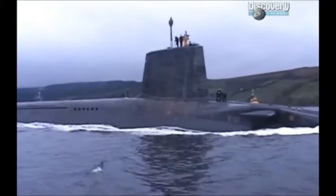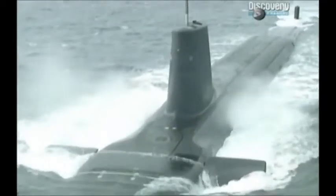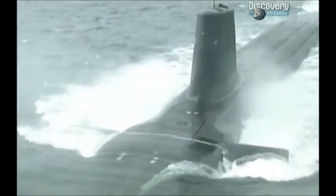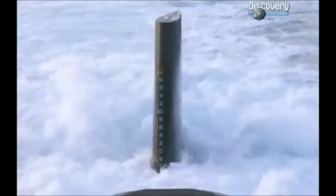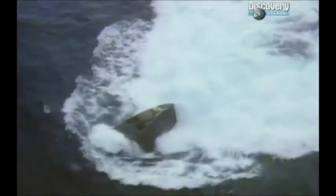Diving now, diving now. Open 4, 5 and 6 main vent. Once the order to dive is given, the submarine won't be seen for months. She could be in any ocean on the planet, with no sign of her presence.